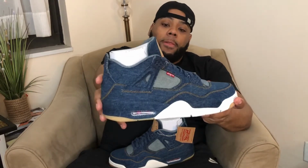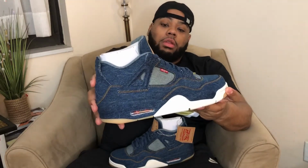This fabric that I actually replaced the netting of the Jordan 4 with looks like the inside of your jeans. You know when you put the cuff in your jeans and it's lighter? That's exactly what it looks like, and that's exactly what it feels like.